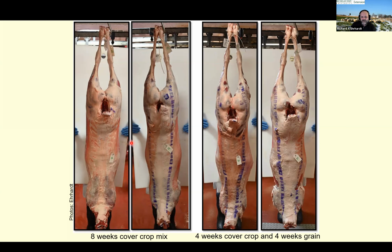These were grazing cover crop mix. These were backgrounded on cover crops and finished on grain. They all look pretty decent, don't they? They're all really nice lambs, actually.